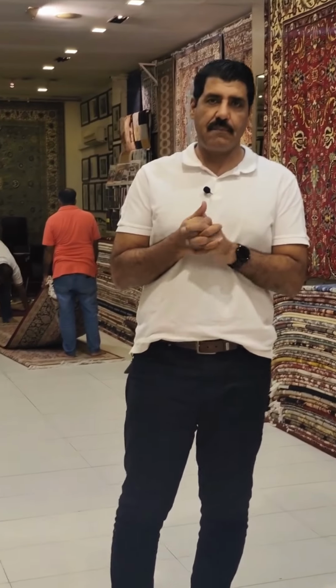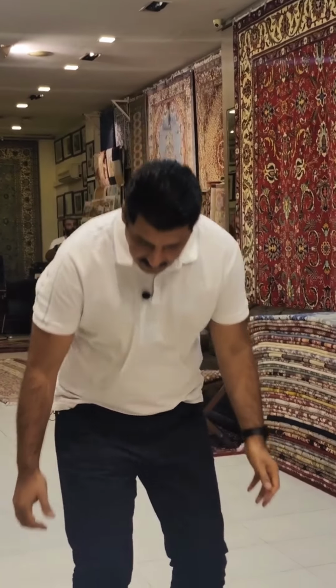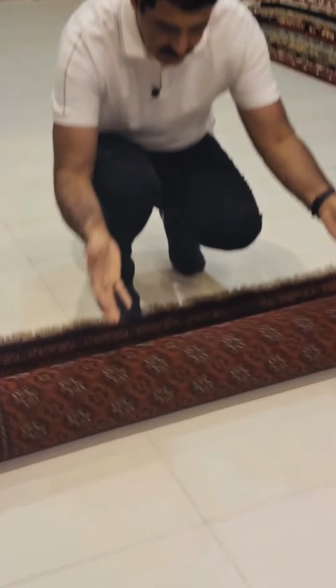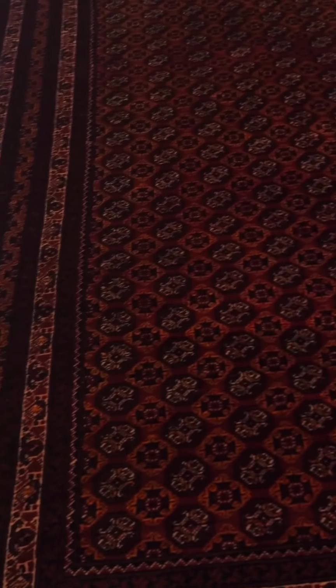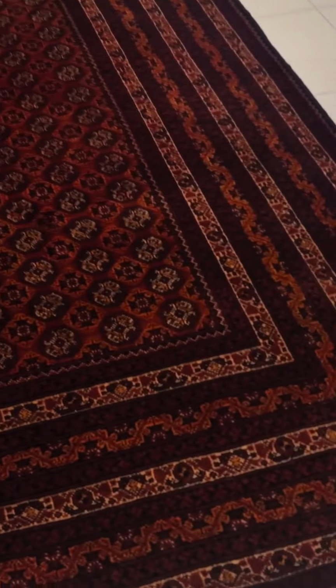We have another masterpiece. It's from Afghanistan. It's called Turkmen design. Look at the beauty of this carpet. It's elephant foot pattern, beautiful, a lot of work, excellent border, very fine quality. And this carpet is wool on wool.